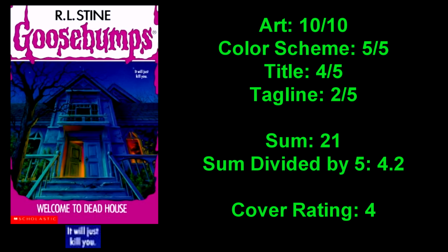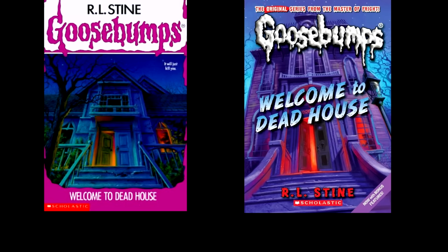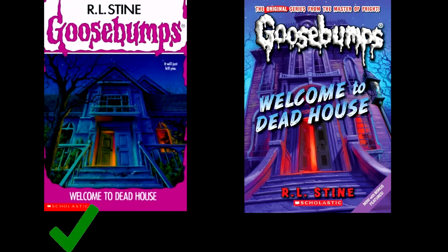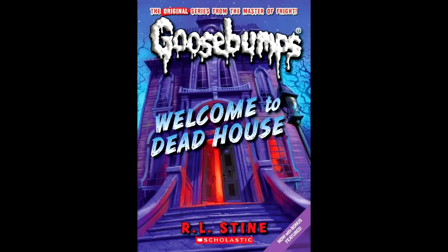Once again, the tagline is the only thing bringing this cover down. Is it supposed to be a pun? Is it just supposed to be straightforward and funny? I don't really get it. Once again, the original cover is going to get the win for this one. The new one just looks too cartoony. But again, I do like a little bit of the classic Goosebumps reprint. I feel like making the guy in the window a kid now fits the story a little better.